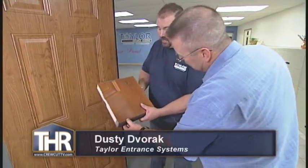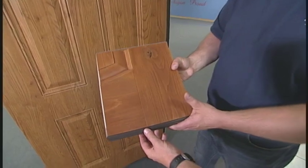This is something you should consider. Right, exactly. And then the other product I wanted to talk about that we're excited about is that timber grain fiberglass product we talked about. Now this has to be stained, but you can see how closely this will replicate a Knotty Alder door.